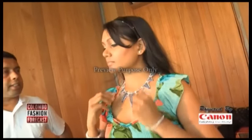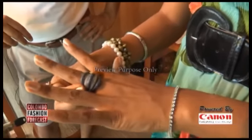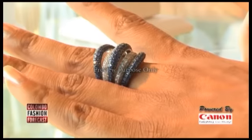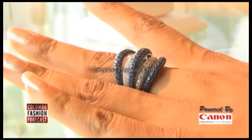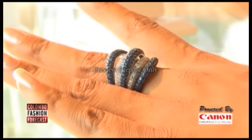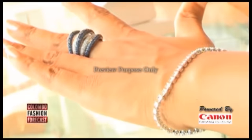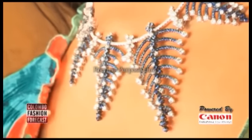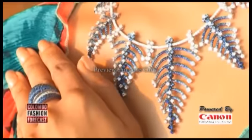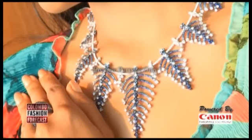These are unusual collections, and the matching ring. And this is white diamonds and blue sapphire. Diamonds and blue sapphires. Size feel okay? Yeah, actually all of these rings are fitting me. Size is okay. I think this set would look stunning on a long black evening gown.